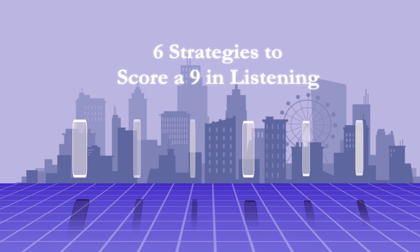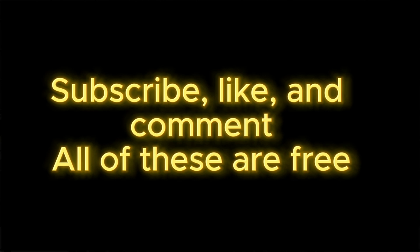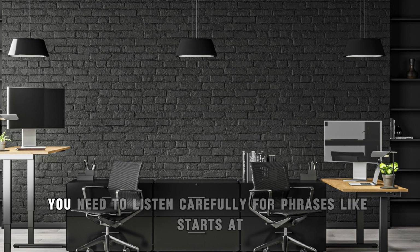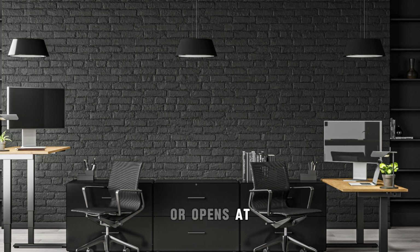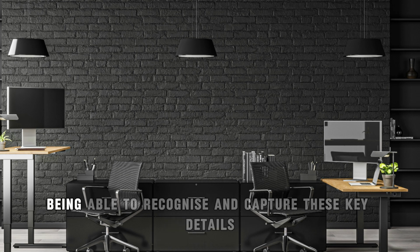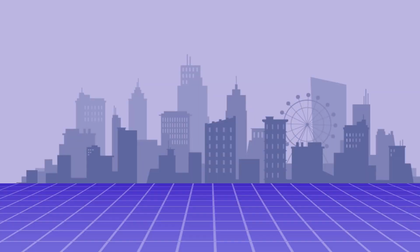Let's move on to the next tip. Circle or underline keywords and be ready to hear the paraphrased version of those keywords. For example, if the question asks for the time of an event, you need to listen carefully for phrases like starts at or opens at, or even specific times mentioned in the conversation. Being able to recognize and capture these key details is so important in the IELTS listening section.